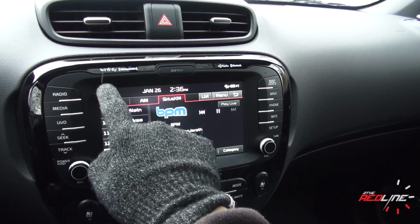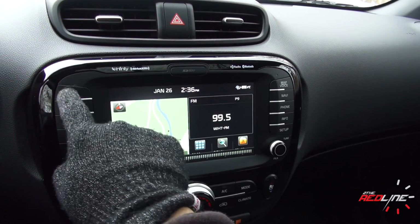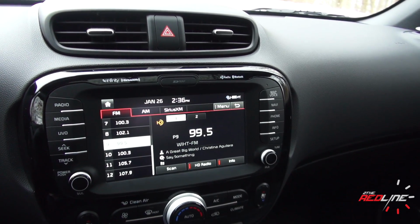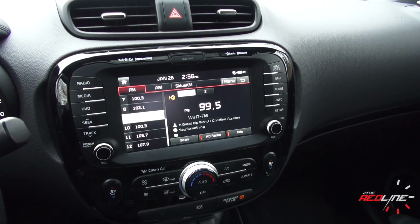If you go to the home page right here, it actually gives you a nice little rendering of the map right there. And then of course you have your audio information. Your radio sources include AM, FM, satellite radio. You have Bluetooth streaming audio. You have Pandora. And then I also really like how this vehicle includes HD radio. I mean, a lot of premium features that you simply couldn't get on a car like this.